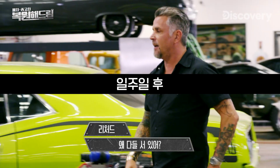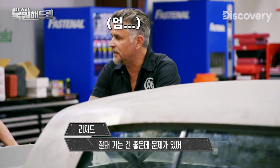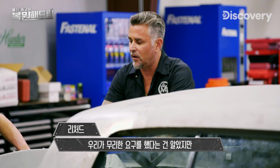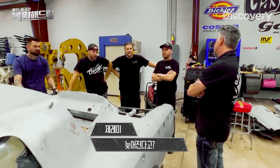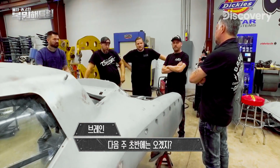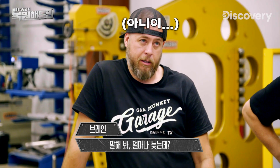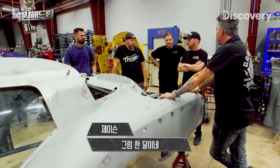Why is everybody standing around? Well, we're talking about next step. Making good progress. Progress does look good, but we got a problem. Chris Austin Chassis Works just called, and we gave him a tall order. I knew it when we went in, and it's a little bit delayed. Delayed? We're supposed to be getting it next week, right? Not coming, and it's not their fault. Give us the bad news. How late is it going to be? Two weeks later. A month. A month from right now?